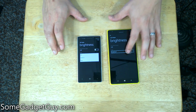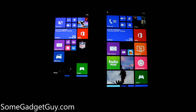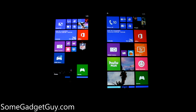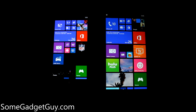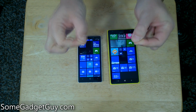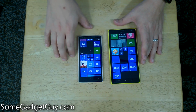I'm going to try and turn this up to high, if that makes any profound difference. Now, in person, this screen looks brighter and has slightly truer whites than the screen on the Lumia 1520. That's a very minor criticism between these two, because the whites on the 1520 are good, but they're ever so slightly just a touch more yellow than the whites on the Lumia Icon.